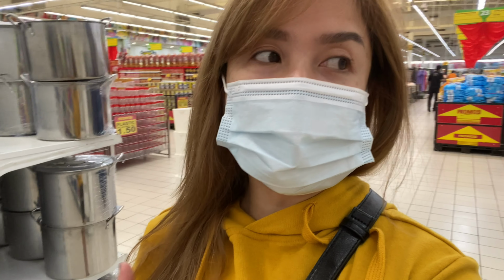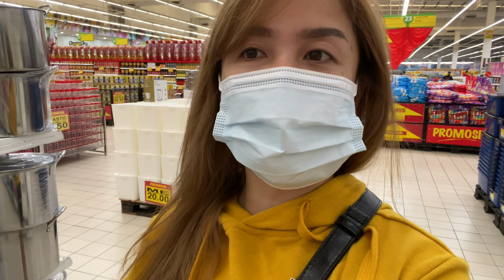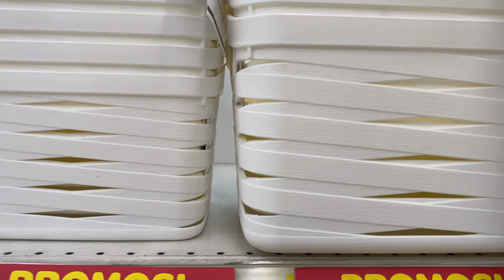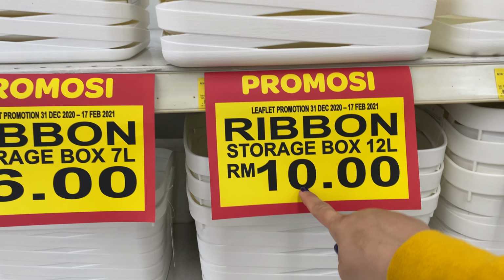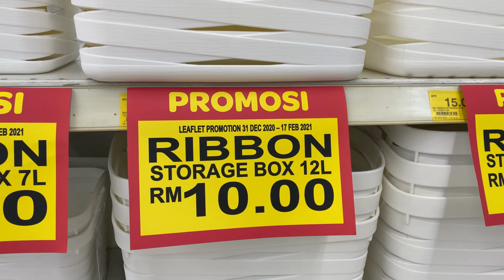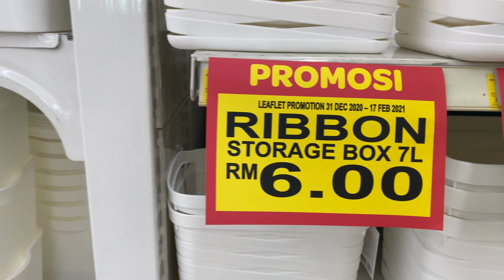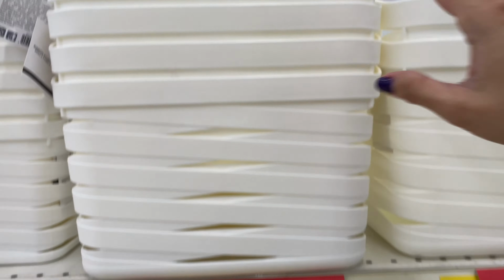Sarado ang DIY, buti na lang dito sa Giant, meron din silang available na organizers na gusto ko. I thought sa DIY ko lang siya makikita, pero eto siya. So eto po, sobrang ganda niya tingnan. Itong ganitong size, it's 10 ringgit, which is siguro mga 110 sa atin. 120, and then meron ding maliliit, pero yung maliit is 6 ringgit lang, so nasa mga 60 plus. So ito yung kukunin ko, medyo malaki.